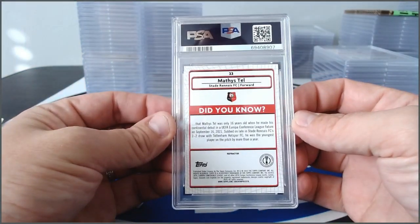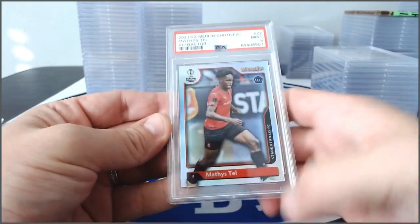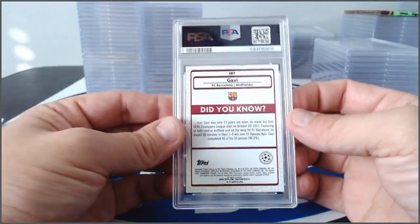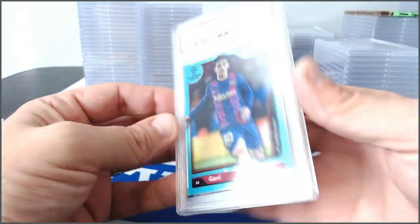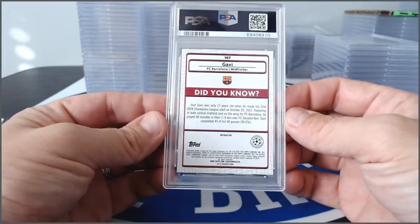Base refractor Matthias Tel, PSA 9. Gavi Aqua Prism, PSA 9. Stop me if you've heard this before. And oh, PSA 8. More pronounced refractor line, I guess. Can't call it surface. It's under the surface.